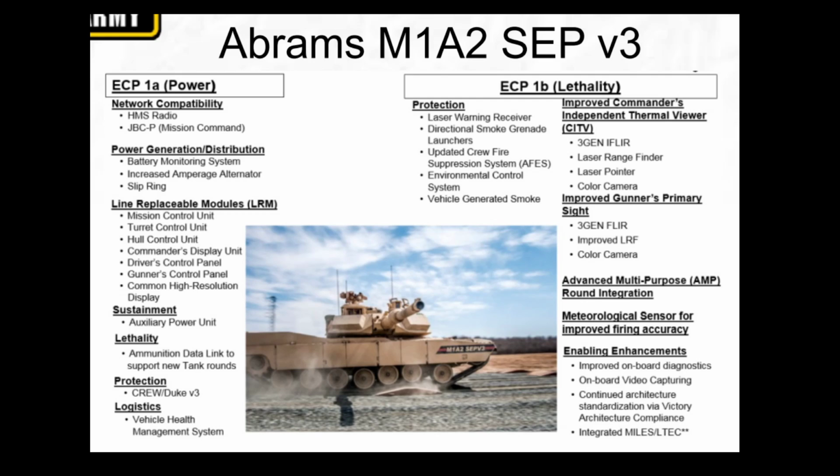Now, what are the electronics with line replaceable modules? It's a mission control unit, turret control unit, hull control unit. You have the commander's display unit, driver's control panel, gunner's control panel, and all of them will have new common high resolution displays.